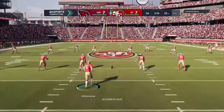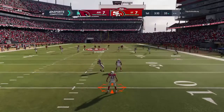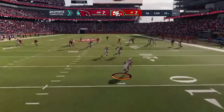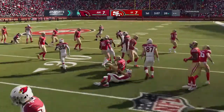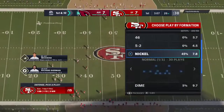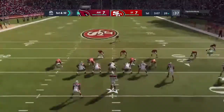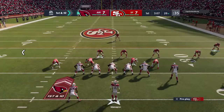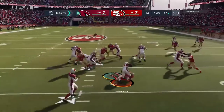Each team's had it. Each team has scored. 7-7 here as the kick's away. On the return, Isabella. And he'll take it up past the 25 to the 26-yard line. The Cardinals take over, 1st and 10. Ready to go with their next drive, and at the line, the Cardinal offense. And for them, a touchdown their last go-around. Obviously, they'll be hoping to do that again.